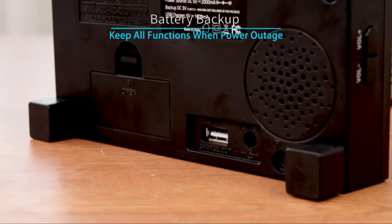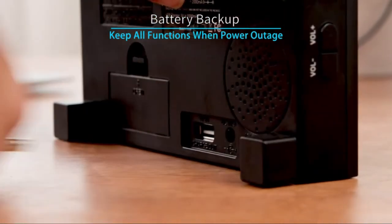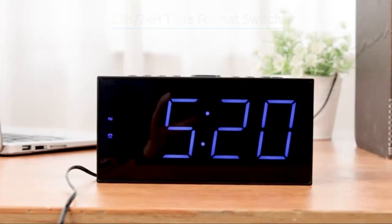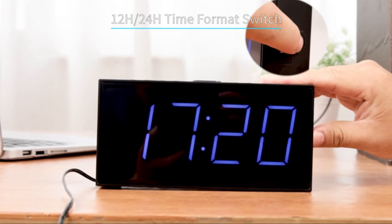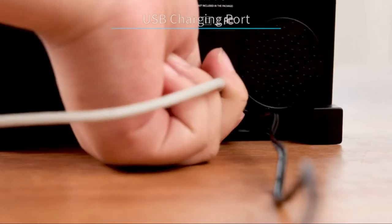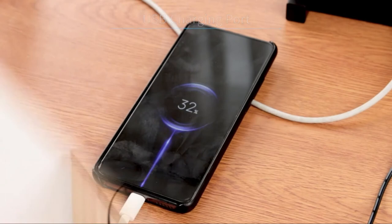With 2 3A batteries installed, no need to worry about power outage. The snooze button is so big, so you can easily touch and operate it. Short press this button to switch 12-hour or 24-hour time format, and long press to turn on or off DST function. You can charge your mobile phone with the USB charging port.